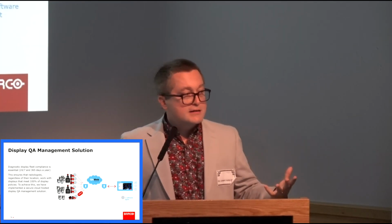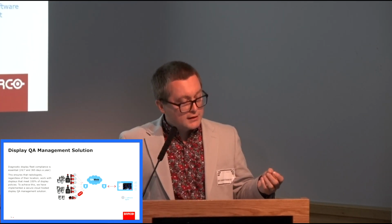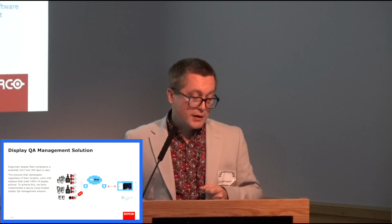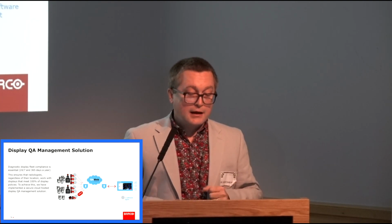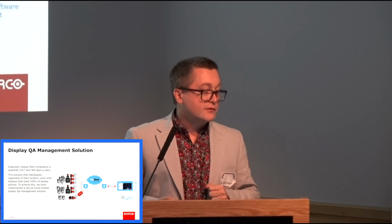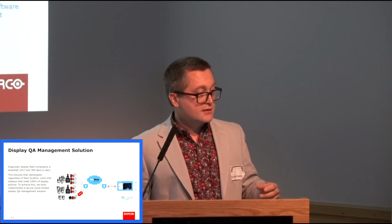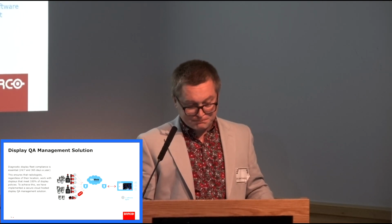So you want a cloud-based system that all of these workstations with medical displays attached communicate with all the time. So you've got a much better overview of all of your imaging display estate, and you can be reactive to problems as they occur without having to do the legwork of going around every radiologist's small country home.